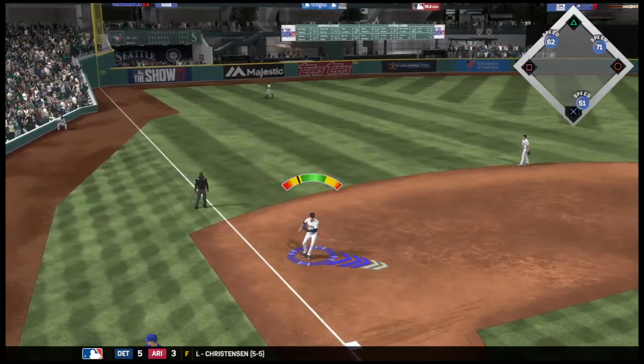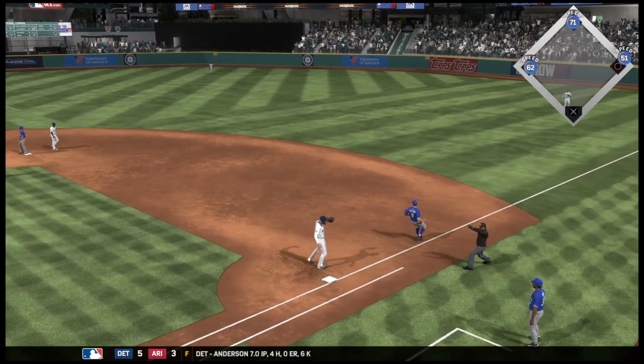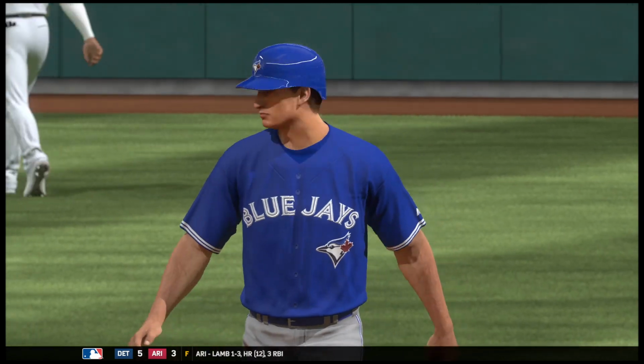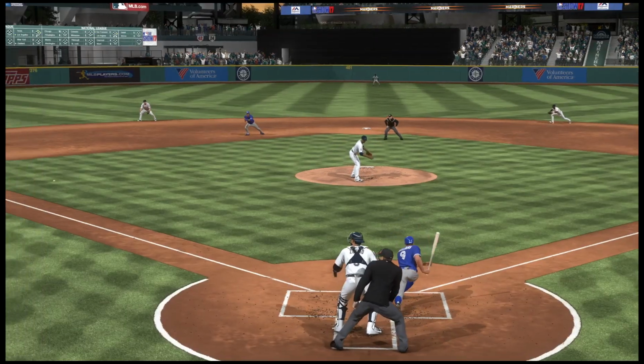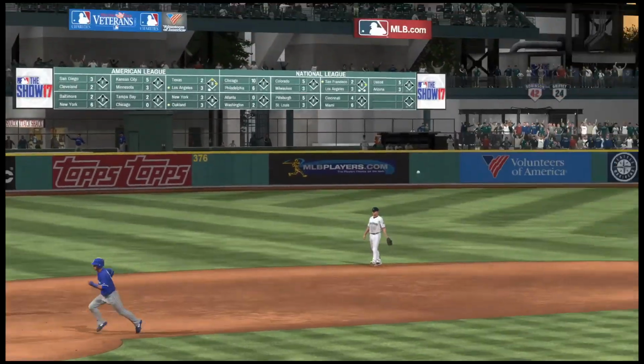Hit hard down the line. Scooped up. And the throw is not going to be in time as he's able to reach base safely. Well, that's a nice infield single. And was he flying down the line or what? But, man, you should say, hey, he's smelling that base hit right there. He was digging for that hit.